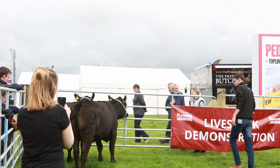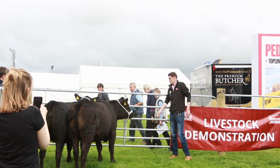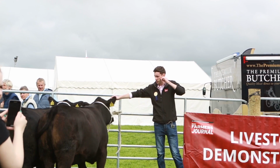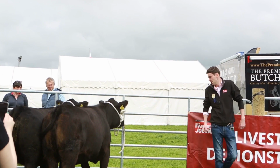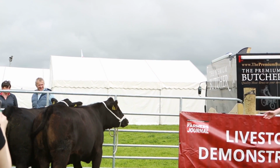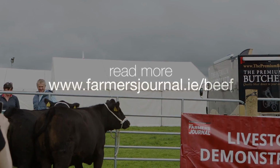Just going around to the front. Both have very good Angus heads though, in fairness. Probably give this one the heads up just because of a nicer, bigger poll on top of it. And overall, when you take everything into account, the legs and feet as well, you'd have to give that number one and the one inside number two.